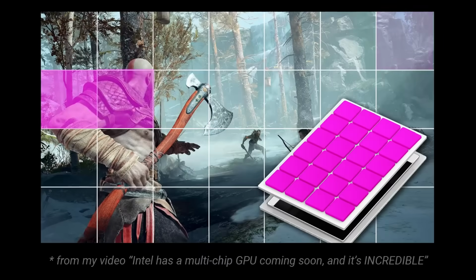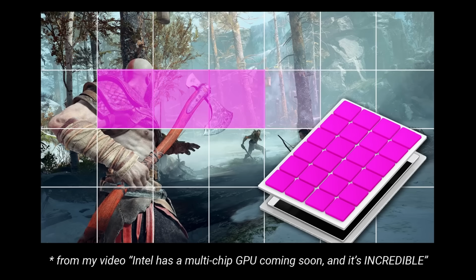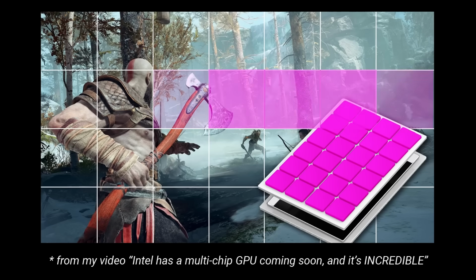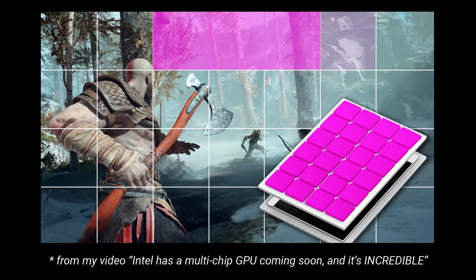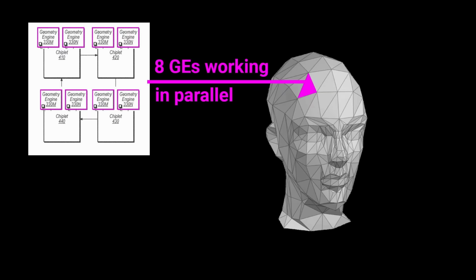This method has some similarities with Intel's patented tile rendering through chiplets, basically dividing the whole image into small tiles and having each chiplet handle a single tile, but done in parallel, kind of what we see in the Cinebench multi-thread test. I've covered that promising method in a past video if you're interested. AMD's is different in the sense that the division of work is more fine-grained. Instead of dividing the whole image into tiles, it divides each individual draw call.